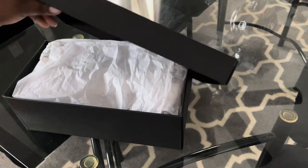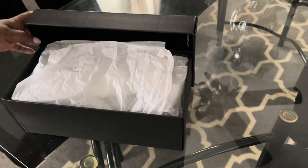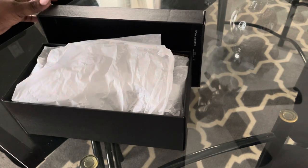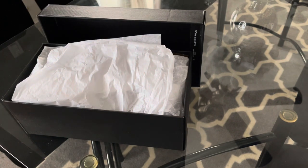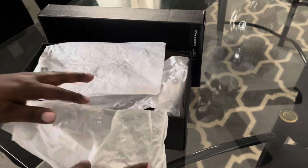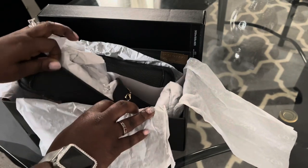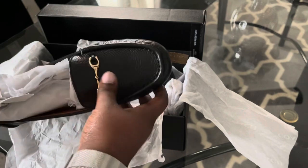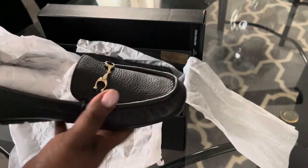I love the quality of the leather. I love the sole. I love the inside of the shoe. It's just perfect for my feet. I have actually been recently diagnosed with plantar fasciitis. I hope I'm saying that right. And my feet hurt from time to time. And I needed some comfortable loafers, guys. So I went ahead and picked these up. Went in the store, tried them on, and fell in love with them, you guys. The quality of the leather, I love it.